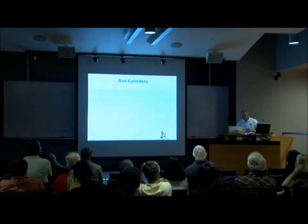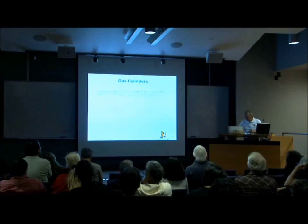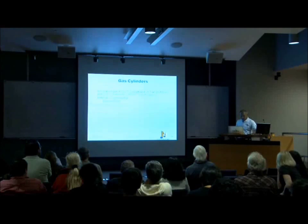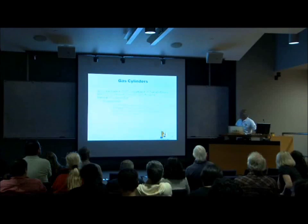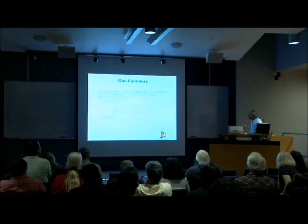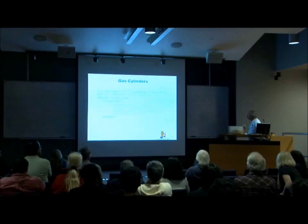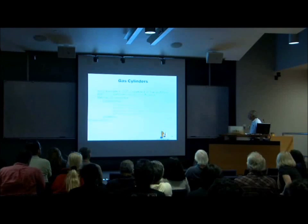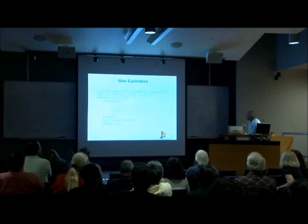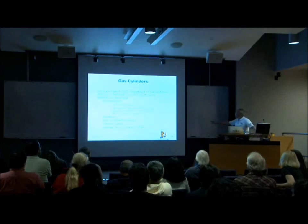Gas cylinders, made to DOT specifications, carbon steel, many different specifications, both high pressure and low pressure, welded. Aluminum is very common, especially for high purity or low concentration mixtures. Fiber wrapped aluminum is typically SCBA cylinders. And then there are stainless steel and specialty alloy.